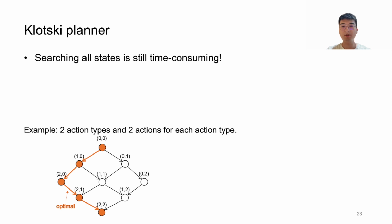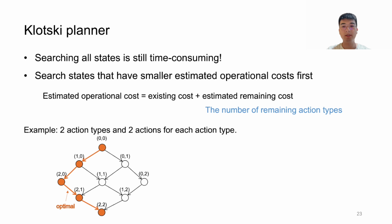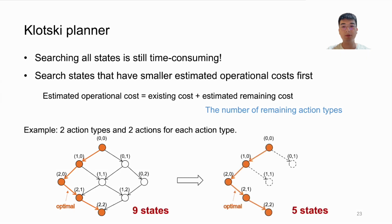Searching all states still costs too much time in practice. We leverage the A-star search algorithm with domain-specific priority, which searches states that have smaller estimated operational costs first. Specifically, the estimated operational cost is the existing cost plus the estimated remaining cost. Here, we take the number of remaining action types as the estimated part. This technique further speeds up the search process.